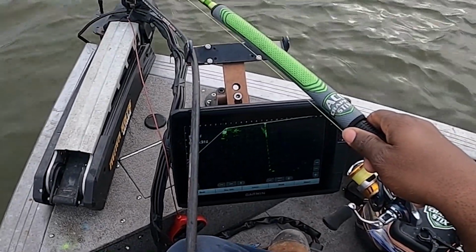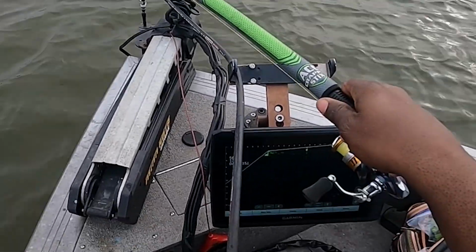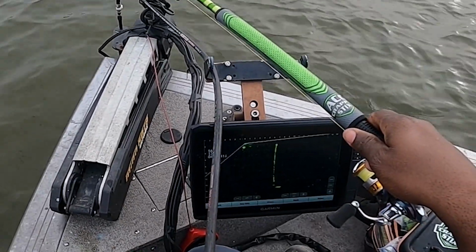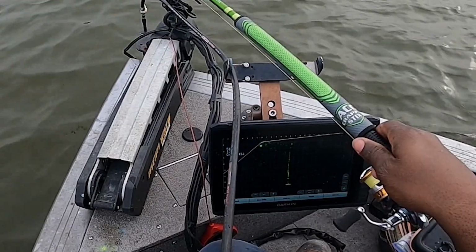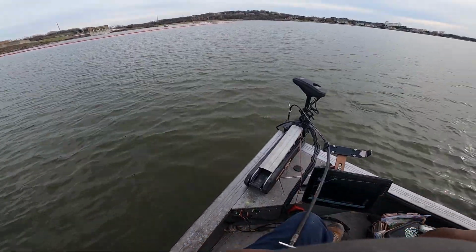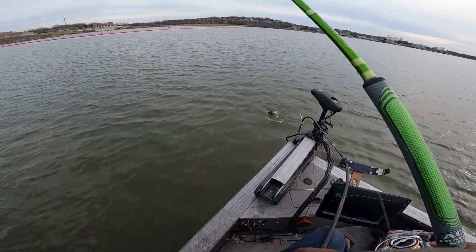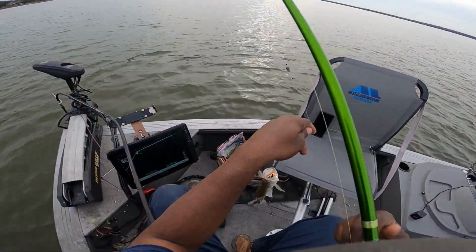Oh, I almost touched that fish. I'm wrong for that, y'all. But we're gonna correct our wrongs right here. I think that's the fish's butt. Oh, there he is. Look at her. Oh my goodness. Aggression level 10. Not a big fish. Felt like a big fish. Definitely a keeper fish though, man. Listen, we ain't hitting nothing but keepers.